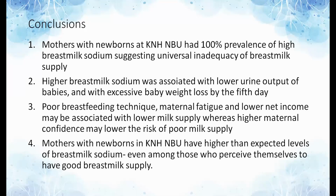Mothers in the newborn KNH have higher than expected levels of breast milk sodium, even among those who perceive themselves to have a good breast milk supply. Next.